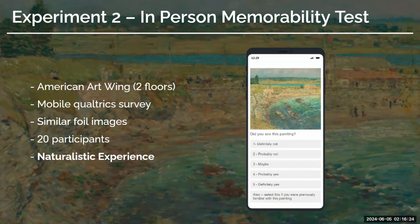Lastly, we really wanted this to be a naturalistic experience. If people came with their friends, they could walk around with their friends, talk about the pieces, take pictures. Literally, the only instructions that they were given were try to look at every artwork, and when you take the test, get out of there, because we didn't want them to see any of the images that were on their phone. So yeah, just like a normal museum visit, because if we controlled it too much, it would almost make the results pointless.